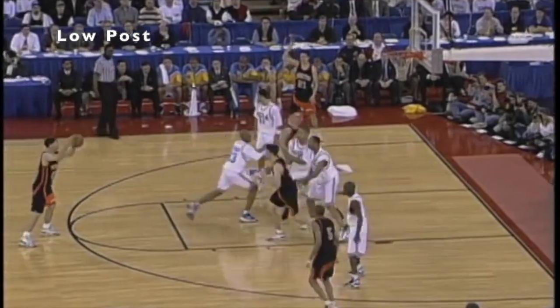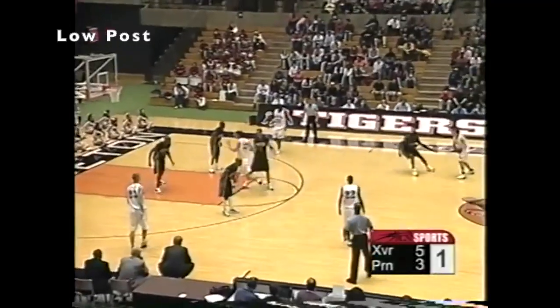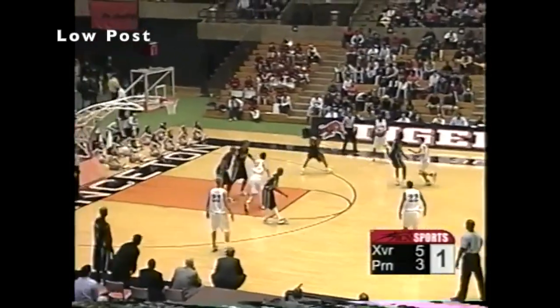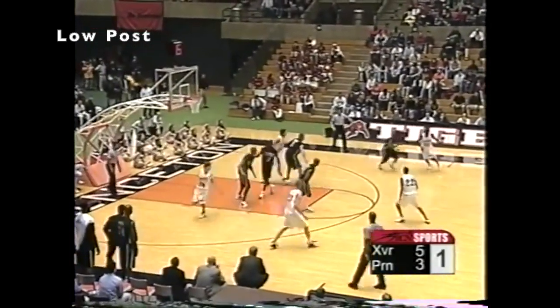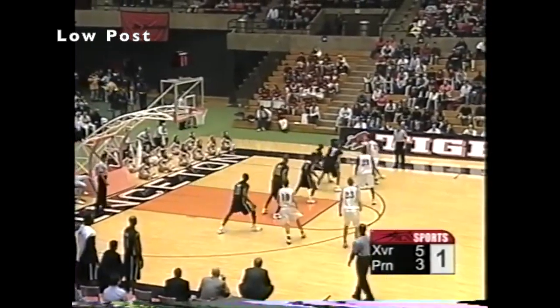Fakes the move on the baseline. The kick out, Chris Doyle, and he'll knock it down. Persia comes around to meet the pass. Flips the bar. Tigers very patient offensively. That is their style.